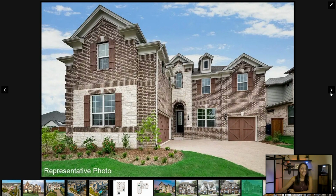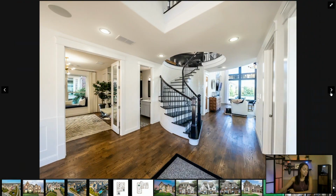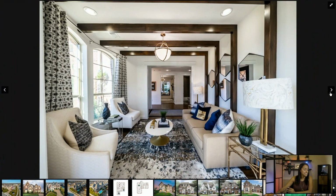Now let's go ahead and take a peek on the inside of this model home. That's nice. I love the stairs that we were looking at, and as you can see, right in the stair opening is almost a complete circle around, which is a really cool feature there. Right here you have one of the front bedroom areas. It's real open. This is a nice little formal living area.